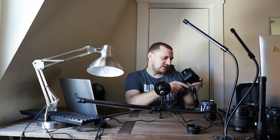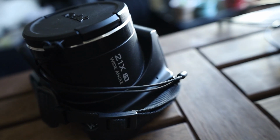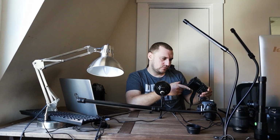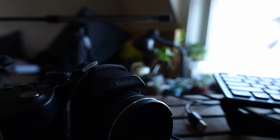It says it has 14 megapixels, 21x IS wide angle, whatever it means. IS probably it's kinda image stabilization. 21x it's kinda zoom. It says HD, it says Kodak. Mine is from a thrift store, and this camera surprised me in a very bad way.